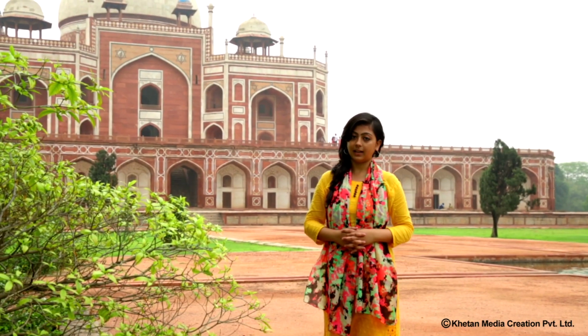A UNESCO World Heritage Site, Humayun's tomb was commissioned by his son Akbar in the early 18th century, 14 years after his death. Humayun's widow, Hamida Banu Begum, dedicated her life to the sole purpose of the construction of this tomb in the year 1569.